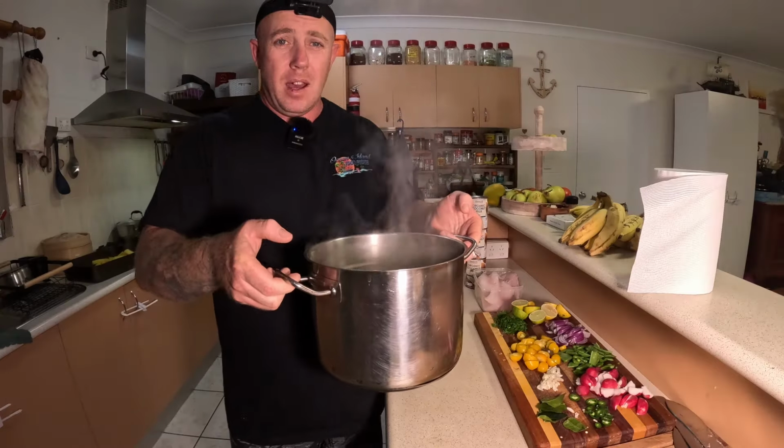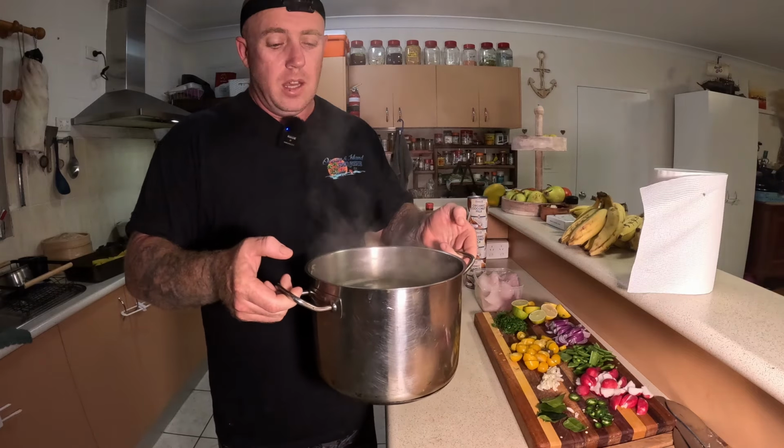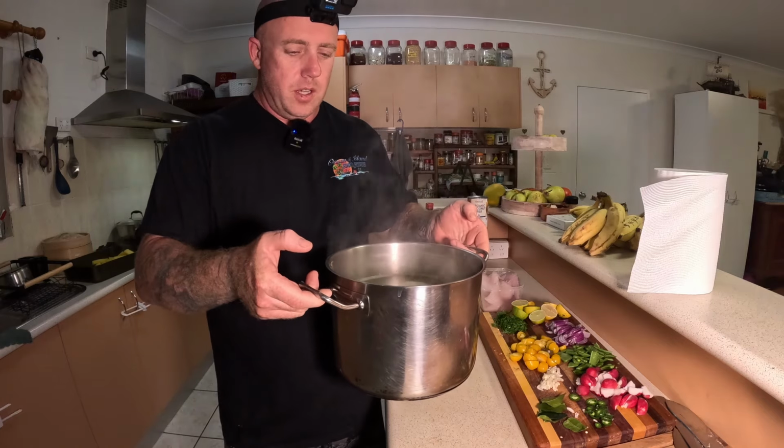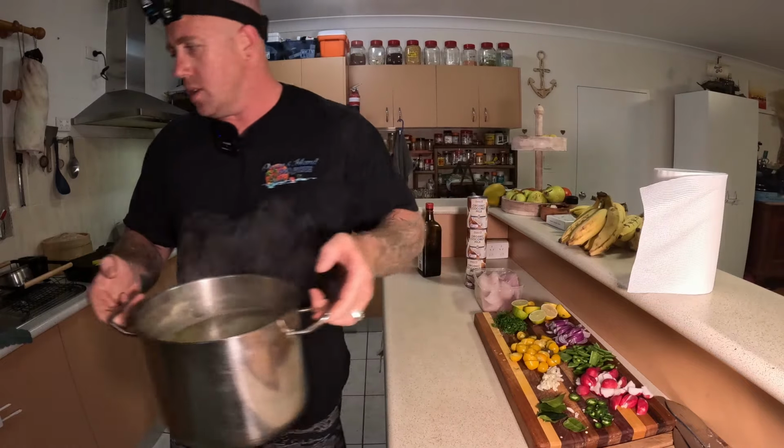Now that's only taken about half an hour to cook and it's starting to get soft. So I'm going to strain that. It's not totally soft yet, but some will be cooked in the oven to be finished and the rest will be in the coconut broth, so it'll keep cooking in there. So we'll give that a strain.